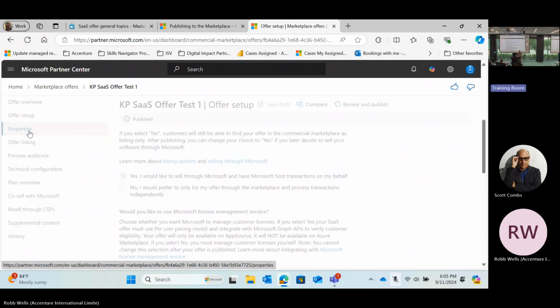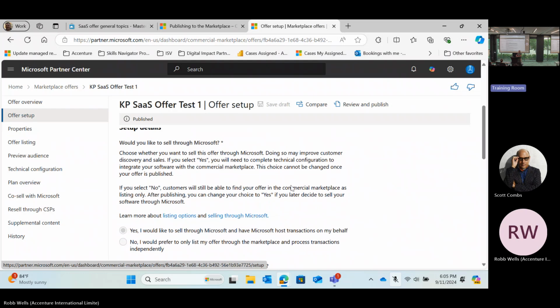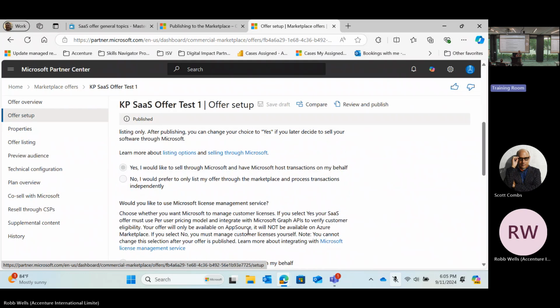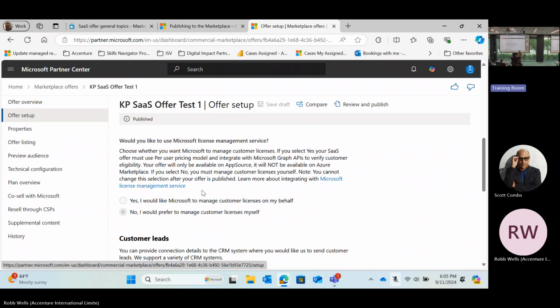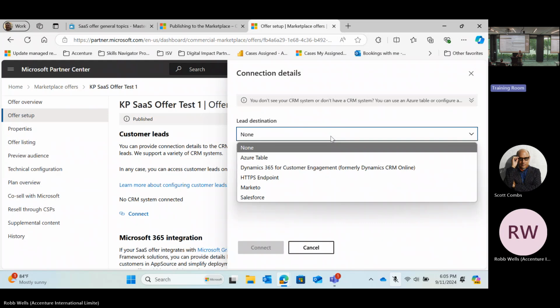So if you look here, what you'll see, oh, let me go back up again. You'll notice that it's going to run you through some questions. I'd like Microsoft to sell on my behalf and give you your listing options. You go down through here, you can answer the question, do you want to do the license management or do you want Microsoft to do the license management? Now, customer leads, you can connect it to your own CRM or an HTTPS endpoint. So if you don't see Marketo, Salesforce, Dynamics 365, because you don't use that, you have your own homegrown system, you can enter in your HTTPS endpoint, tie it back into your homegrown CRM, and you can pull all those leads that come into the marketplace.